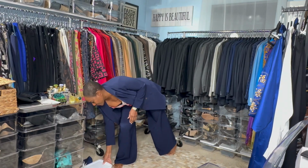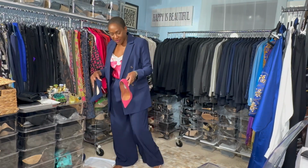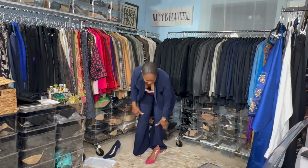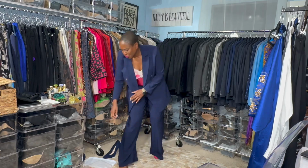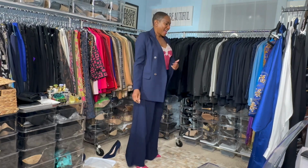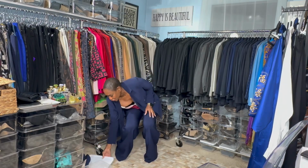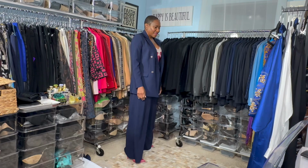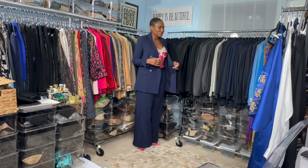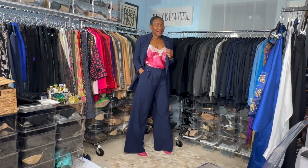All right, so here we have two pairs of shoes. We've got the fuchsia pink Steve Madden, and this is Marc Fisher, the navy blue. The question is, which one? Let's put on the pink first, or fuchsia. It's more fuchsia, which is a shade of pink. Let me get the blue out of the way so we don't get distracted. So we see the fuchsia shoes. What's your thought? Take a good look, because I'm gonna have to make a decision.